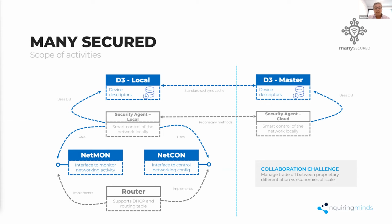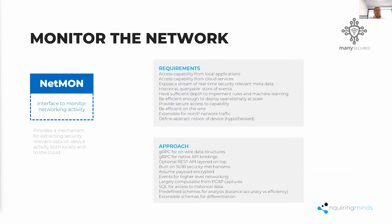And so in the rest of this presentation, I'm going to start digging into some of the details of these and explain exactly what it is we're doing, and exactly how far we've got so far and where we still have to go. So firstly, NetMon. So what is NetMon? If you are going to implement any static or dynamic security mitigation that's going to monitor what's going on your network, you need a method of accessing the security pertinent metadata coming off that device.